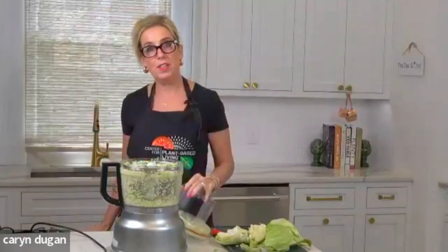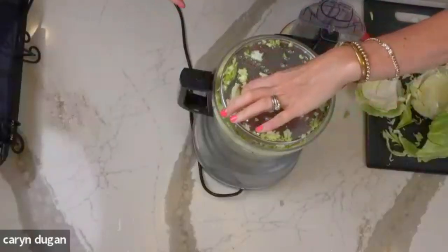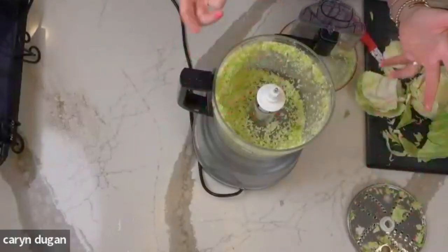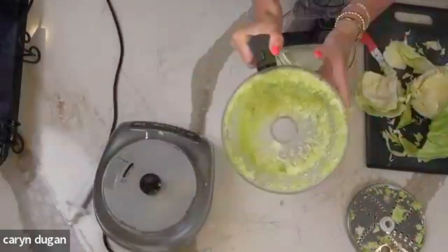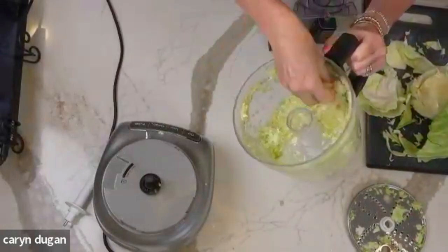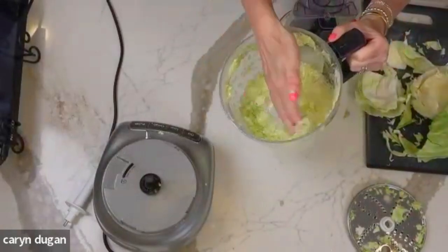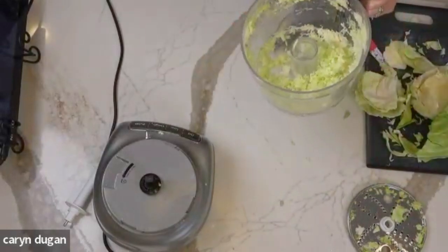Now, you are going to see the blade has some remnants on it. And then look at that. Like it can be different sizes. Your shreds can be different sizes. And we have all of this beautiful, perfectly shredded cabbage right there for you. Oh, so easy. So, so easy.